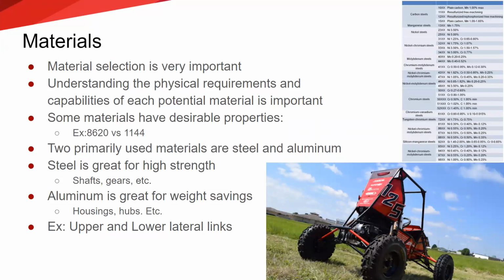Then we have a different type of steel, 1144. 1144 is very desirable because there is one operation that we have to do on some of these metals called heat treatment, which is basically where you make the steel harder. But if your steel is harder, it's also more brittle, so it's more prone to cracking. You're exchanging the ductility of the material for strength. If you bend it too much, it's going to break a lot earlier. So 1144 is great because it already is a very hard material. Where we would normally have to harden some materials, we don't have to harden 1144.